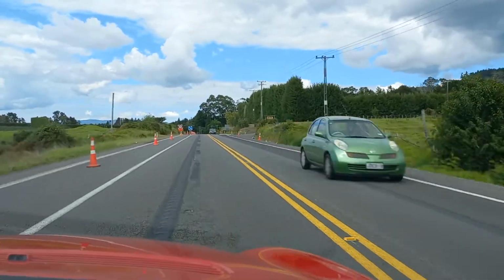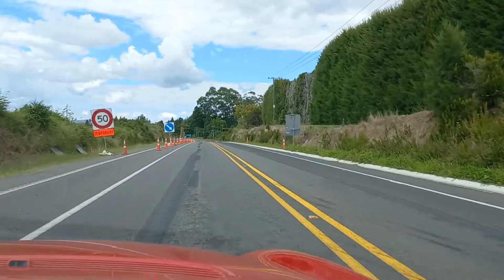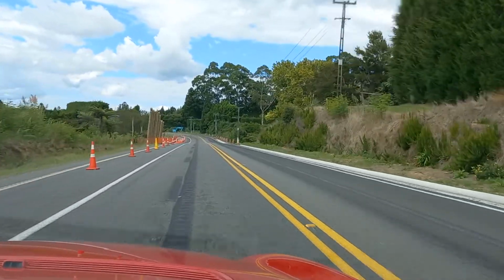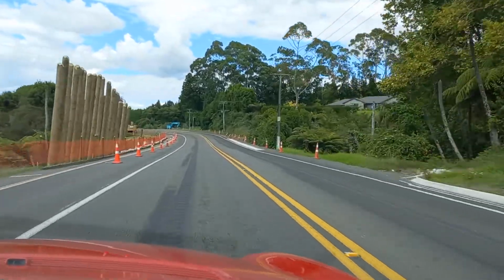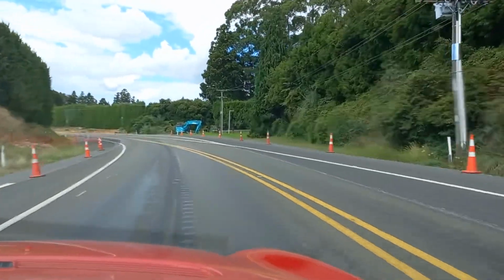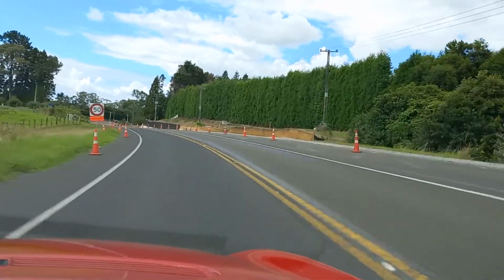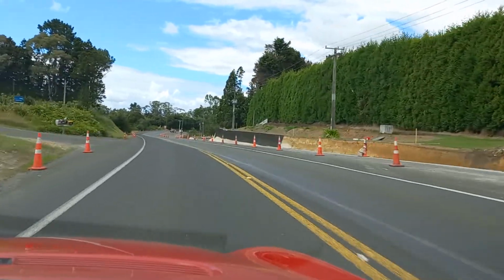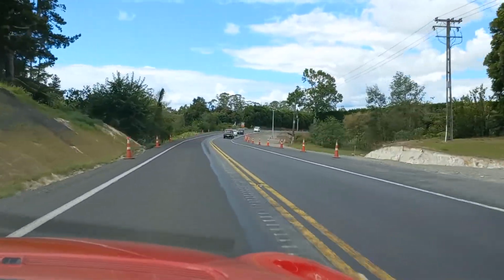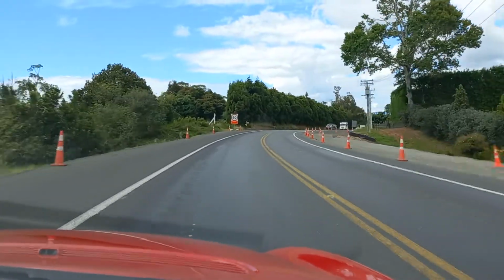Small day trip. Left Auckland this morning, headed across to a place called Pairoa, then down to Waihi, and we're heading from Waihi to Tauranga. From Tauranga we'll go to Rotorua, and from Rotorua we'll head back around to Hamilton and back up to Auckland. I guess it'll be about maybe 500 kilometers total drive. I'll make a few videos along the way just to give you an idea of the beautiful countryside.